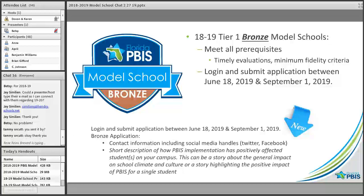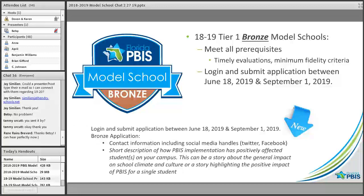So when you log in during the open window, you will provide a short description of PBIS and the positive impact that PBIS has had. That can be a story about the general impact on school climate and culture, or you can talk about the impact of PBIS for a single student.